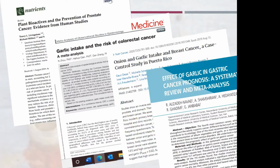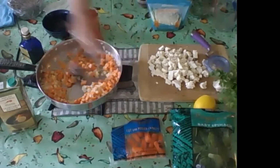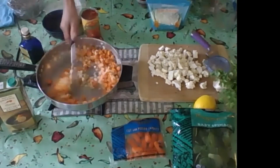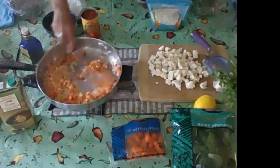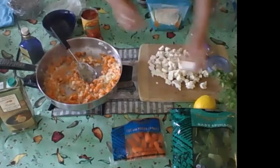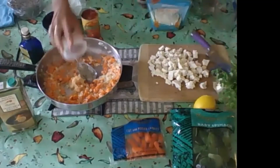So now I'm going to see how good I can do this here, and make my table big again. I've softened my onions and my carrots here. I don't want them to brown, I just want them to soften. And now I'm going to put my garlic in, which I already chopped up, so you wouldn't have to sit through me chopping it up.